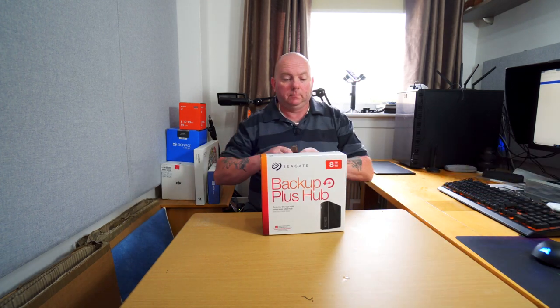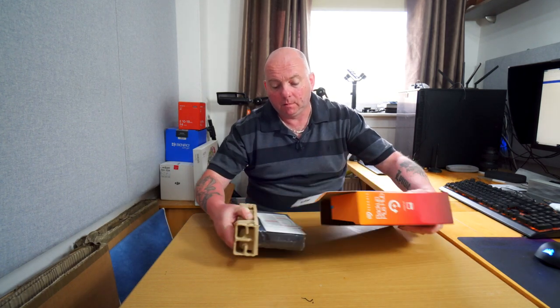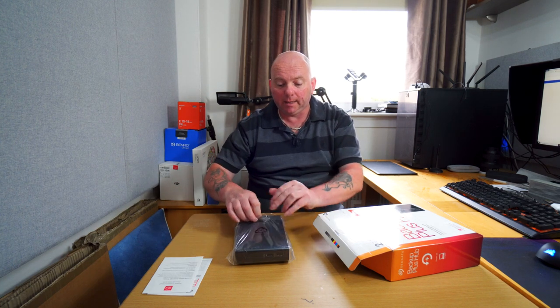So I'm just going to quickly open this up. See what's in the box. Now the good thing about this drive as well, I can set it up to back up all of my files, whether it's photography, images, or video, especially with 4K video, it takes up a lot of space. The normal documentation. Now, if you haven't had Adobe Photoshop, you get 2 months free. I won't be using that. Drive itself is pretty small.